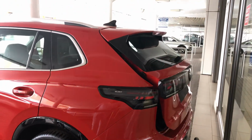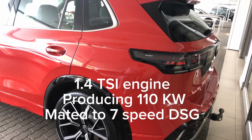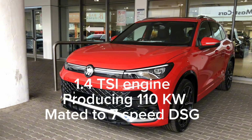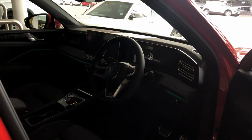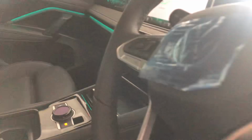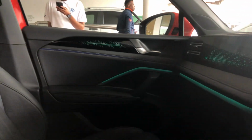This Tiguan is powered by a 1.4 TSI engine, producing a staggering 110 kilowatts, mated to a 7-speed automatic. All models get the same engine. It doesn't change the performance figures even if you go for the R-Line variant. The R-Line variant is only for aesthetics.